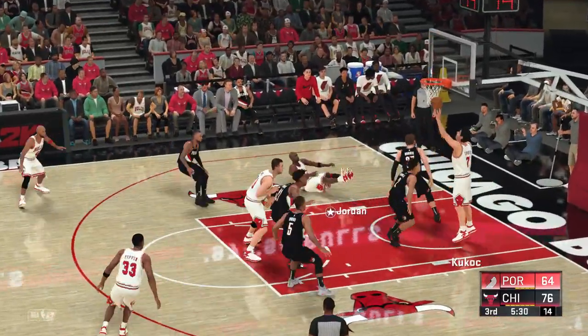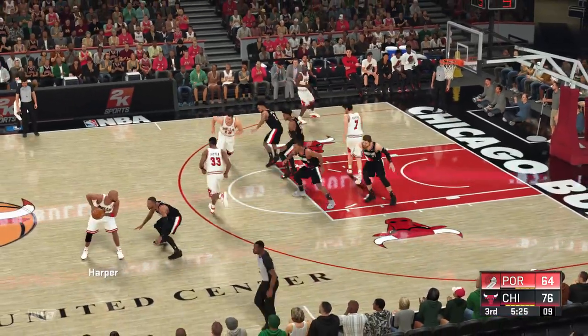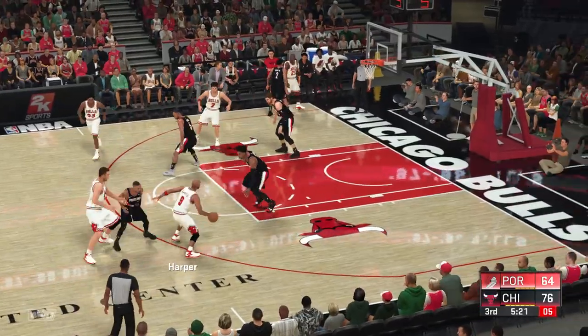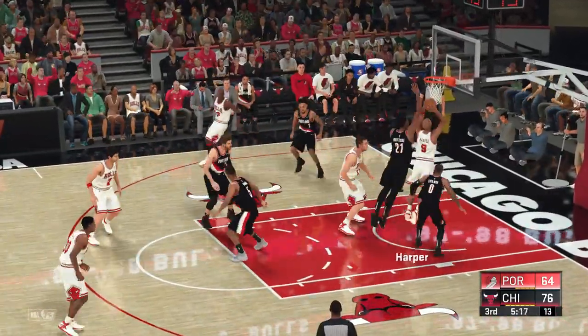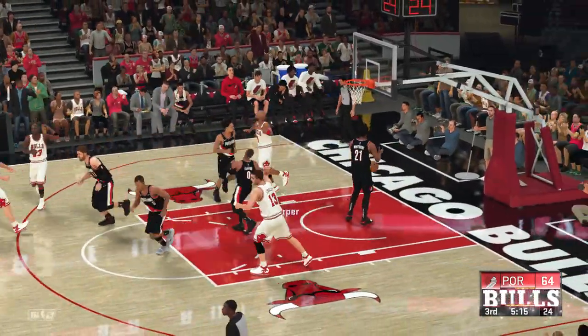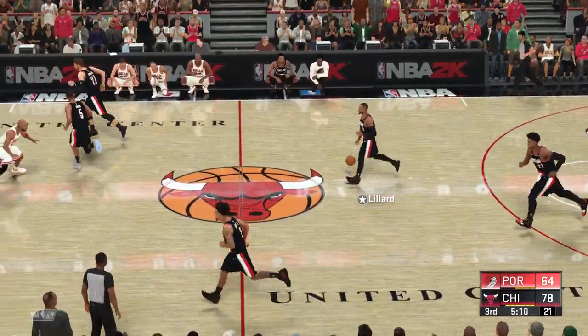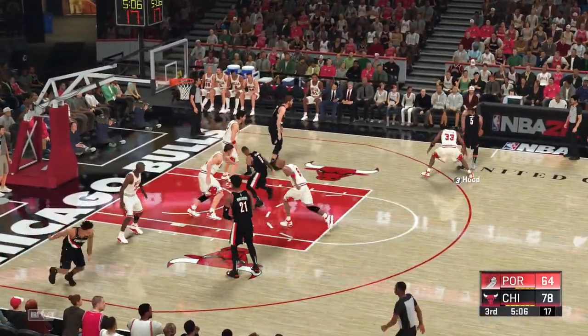High arcing shot. Passes to Harper. Tries again. Persistence pays off as they finally hit a shot. He's got 13. How frustrating for the defense. You get the stop, but then fail to block out.